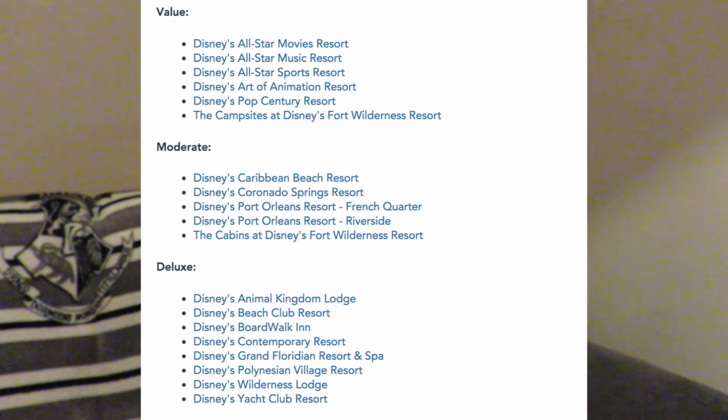So carrying on with the hotels, you've got your on-site hotels. We'll start with Disney. There's 20 resorts across the Disney property that start from value, moderate, deluxe, villas, and there's a campground as well. I believe you can have RVs on the campground.